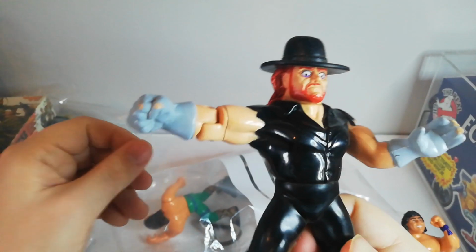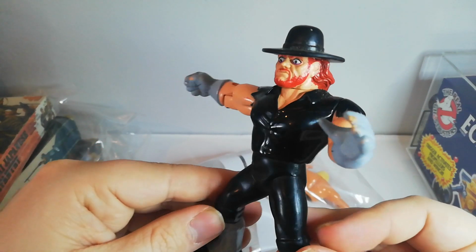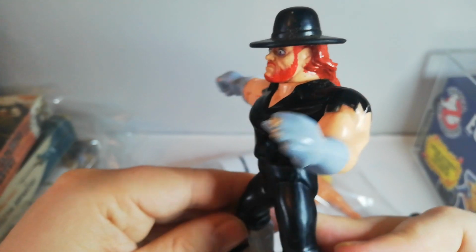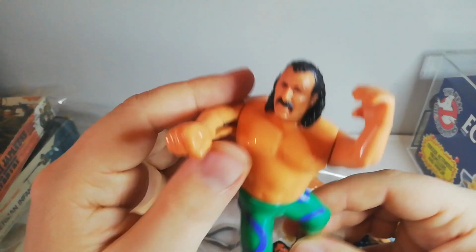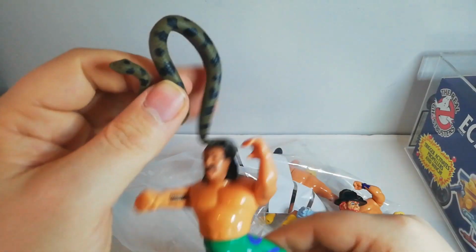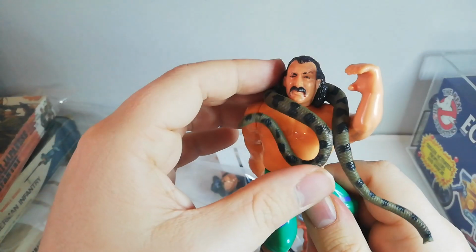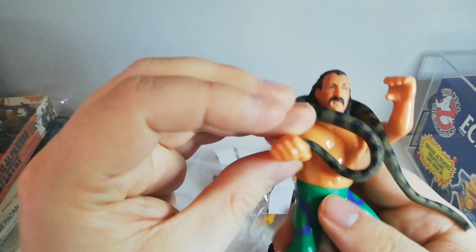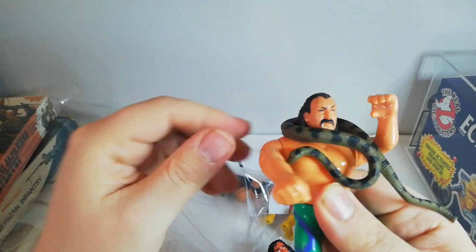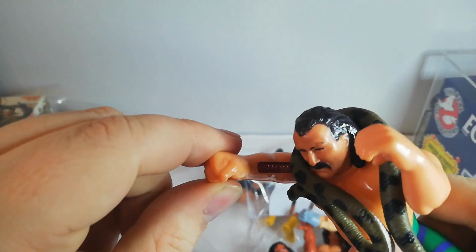Undertaker. The Undertaker is one of those figures that I find in every single job lot, but he always has paintwear on his hands, always, which is a shame. Jake the Snake, he actually comes with his snake, which is quite cool. Not super rare to find with his snake, but I struggle to find a good quality one. I've got a really nice quality Jake the Snake in my collection, which might go off the grading, but his arm is a little bit loose. I think they're always loose because of the mechanism. It basically has a bar spring in there.